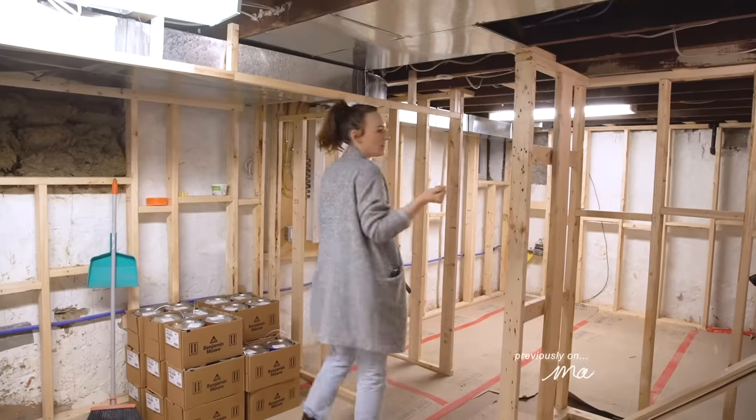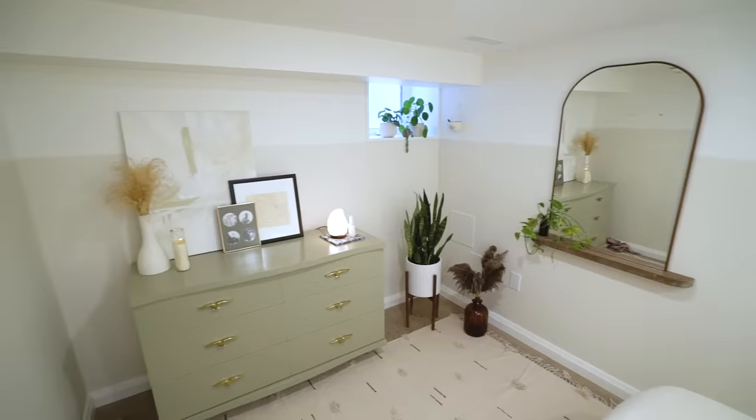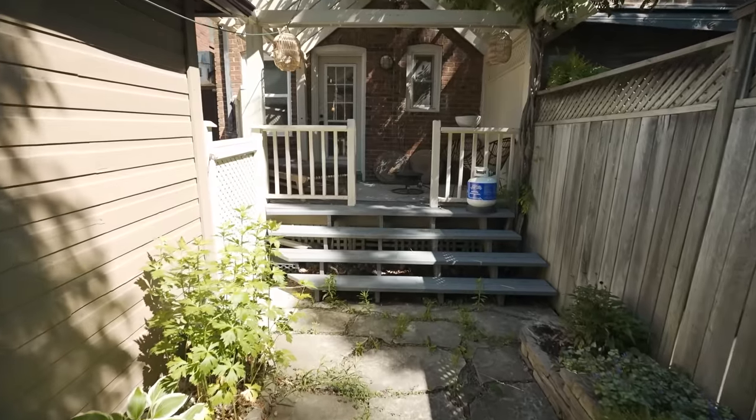So far, I've renovated the whole house and decorated the living room, the bathroom, the bedroom, almost every interior space. In the last couple episodes, we've been focusing on the exterior. There is still a lot to do up here.